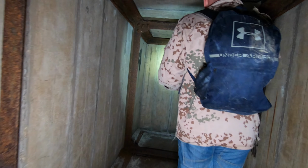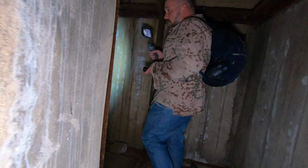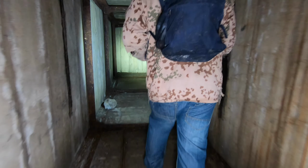Well, I wasn't expecting to find this. We thought it was all filled in. Well, we've come up a completely different way. Floor's all cracked, look. A lot of people get into this, they're going to come in different ways. We've come this specific way. It's going up a slope, I noticed that. Yeah, slightly.